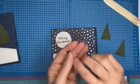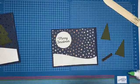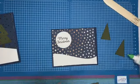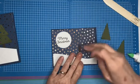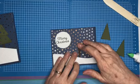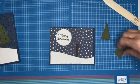This is just a little scrap of Early Espresso cardstock that I'm using for my tree trunk. And if I can't find the other one, that may determine that we only have one tree. No, I found it. I'm just going to put a little bit of glue. And this is way longer than what I need, but I'm able to build my tree. I think we're going to go with one tree, y'all. Making an executive decision. I have the parts for two, but I think one is what I want to do, just the way this is going to lay out.